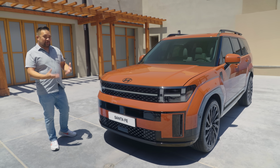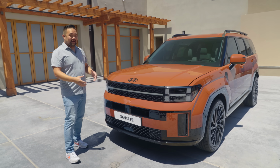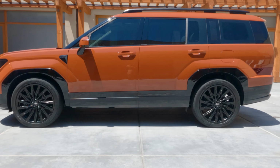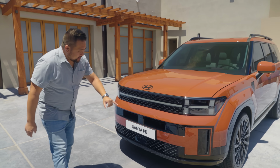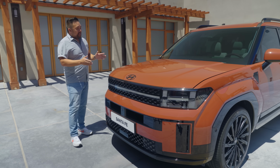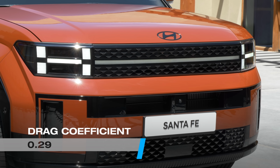Now this is kind of a first for Hyundai. They've got a lot of SUVs in the lineup, but none of them look like this. None of them look like they're actually ready to take on the great outdoors as this new Santa Fe does. Hyundai actually says that they've taken lessons that they learned from the Ioniq electric vehicles and applied them to the Santa Fe, so you get active grille shutters, there's some air routing underneath the vehicle, so this new Santa Fe is actually more aerodynamic than the outgoing one, even without the curvy styling.